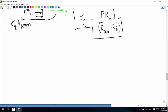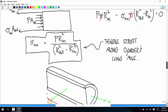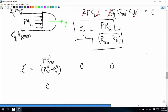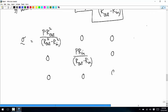Okay, so for a cylindrical shape, we have that the stress tensor is equal to what we got for the first one. So we have P R outer squared divided by the quantity R outer squared minus R inner squared, sorry, and then we have 0, 0. And then our other one is P R inner divided by R outer minus R inner, 0. And then 0, 0, 0.